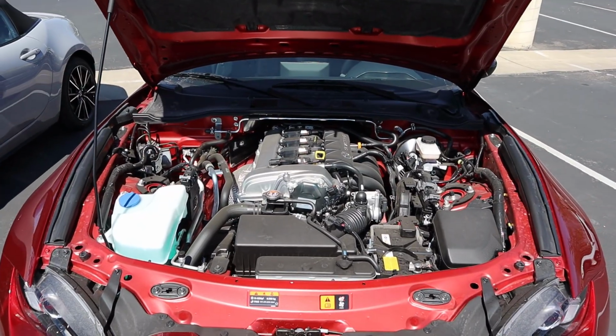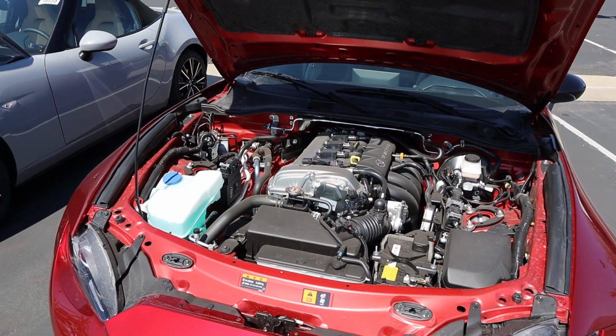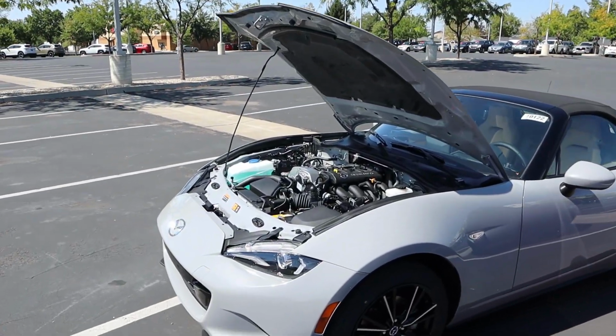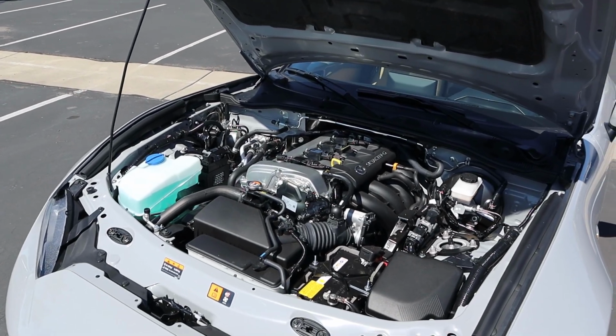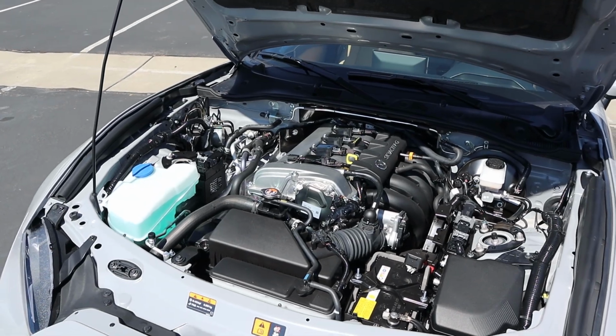So powering the first Miata is a 2-liter 4-cylinder that goes through a 6-speed manual. Fuel economy is 26 around town and 34 on the highway, with power outputs being 181 horsepower and 151 pound-feet of torque. And the automatic Miata has the exact same power outputs, but it's a 6-speed automatic instead of a 6-speed manual. Fuel economy is the same around town, but on the highway, apparently the automatic gets 1 mile per gallon better at 35 miles per gallon.